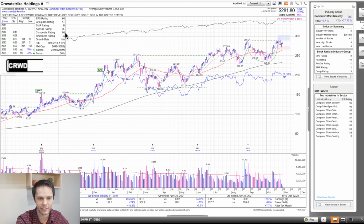Got a composite rating of 96, an accumulation distribution a little bit on the low end with a B- there. Taking a look at earnings, we have plus 214, plus 750, plus 400, plus 267. 4 quarters year over year, over 100%, very strong there.